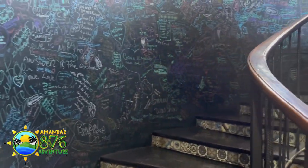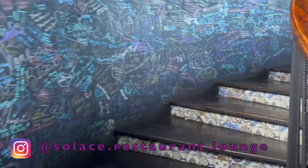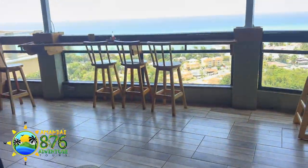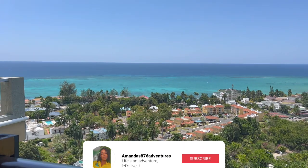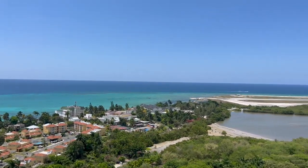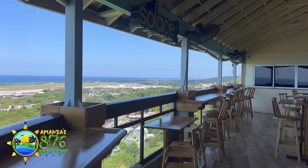nice chalkboard wall where people can leave their names, leave memories. I think that's a cute touch, a nice activity. But what sells this particular restaurant and lounge for me is the view. Listen to me, man, the view, 100 out of 10. Beautiful, just beautiful, spectacular. Look at it. You can see all of Montego Bay from up there.